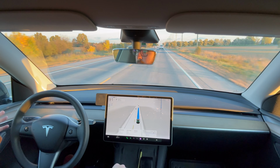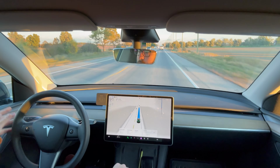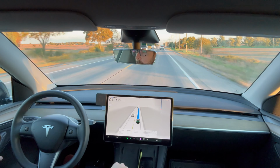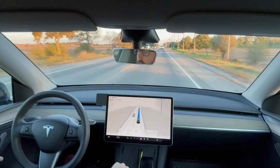It's doing a great job. I'm not doing anything. My hand is just here for the nudging purposes. Not sure if you can see my feet in the video, but of course my feet are not on the pedals, but you will know if they do touch the pedals because it shuts off the full self-driving like it did back there at the beginning of this video.